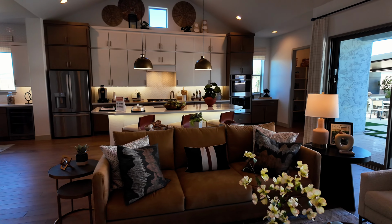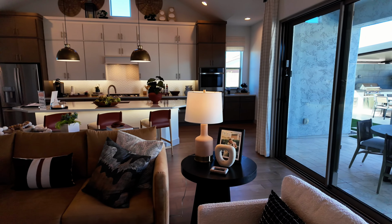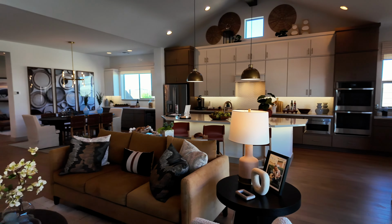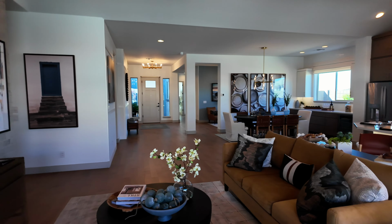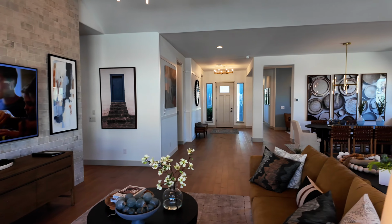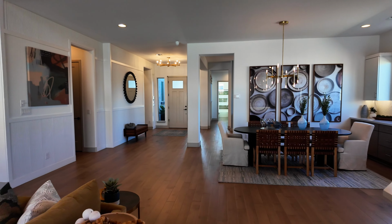But we're going to pan back out so I can give you a real shot of the living room, kitchen, dining, and beautiful patio doors open up to this gorgeous backyard. And so other people have asked me about, can I put a pool in? I'd love to have a pool when I buy my home. And a lot of builders don't offer that. But at David Weekley, that is something you can do.